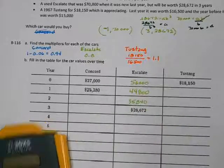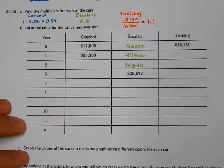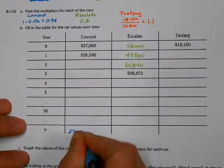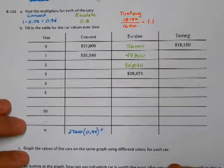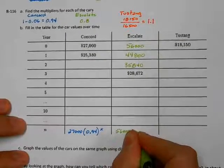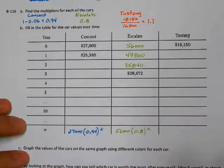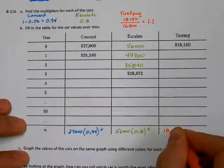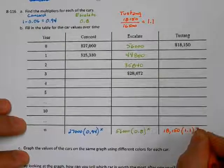All right, so let's write the equations for each of these where it says n right there. These are the equations. So starting with the Concorde, the starting value is 27,000, and then the multiplier is 0.94, and then to the x power. For the Escalade, this is 56,000 times 0.8 to the x power. And then finally the Mustang, we've got 18,150 times 1.1 to the x power. So there's our equations for each of our vehicles.